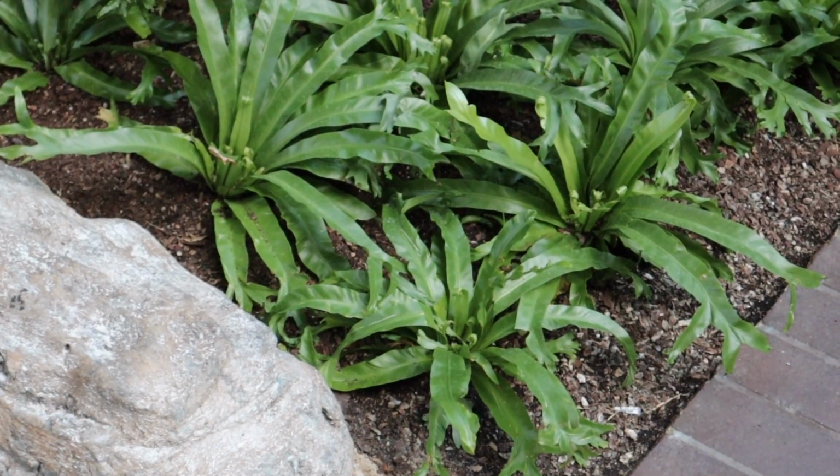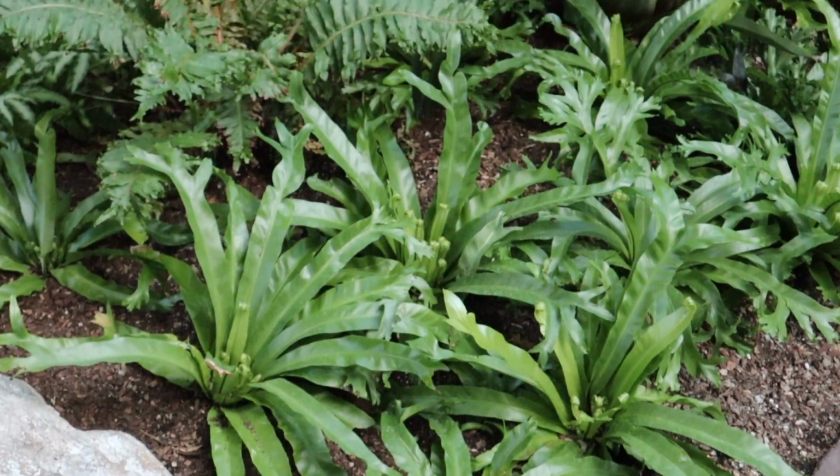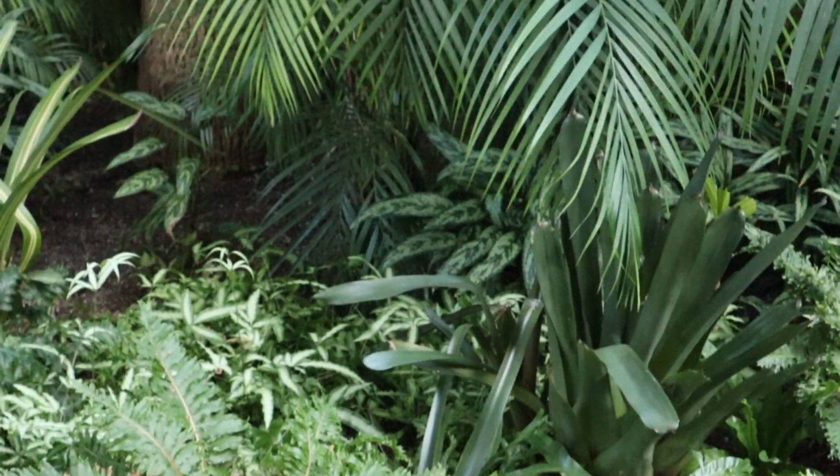with lots of what we would call house plants. Now these I do know are Leslie ferns. They're the bird's nest ferns.